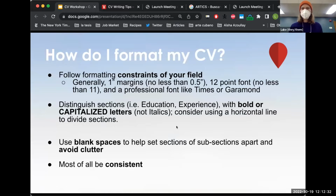I think one of the things that's most difficult about CVs is formatting, because it's both very precise and also there's a lot of flexibility. So some broad rules: stick to usually 1-inch margins and a standard font like Times or Garamond. And then use capital letters, underlining, perhaps even a horizontal line to distinguish among different sections.